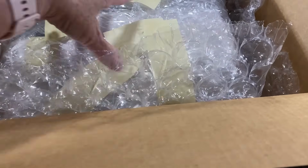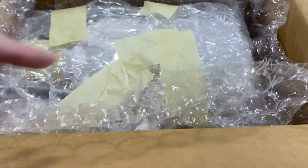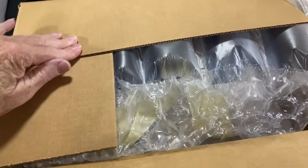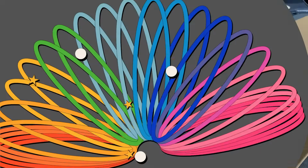I might have it built up too much. I think that might be okay. The paper's going to give a little bit. I have to see if I can get some air pillows on top. Yes, I think I'll be able to. Okay, I'll get it finished up, packed up, and in the mail.